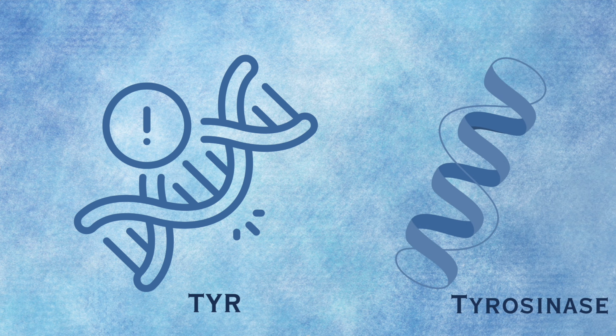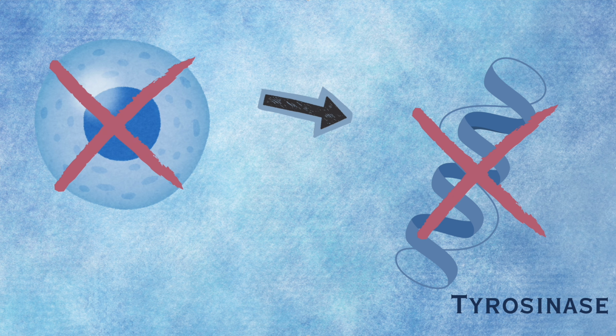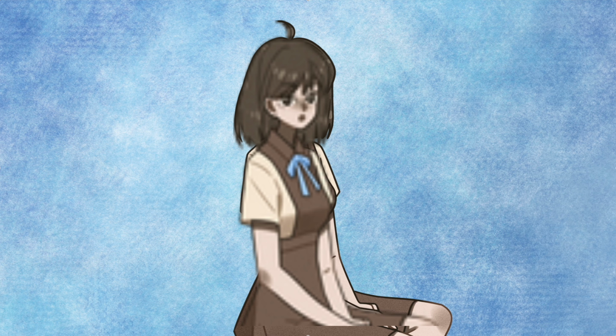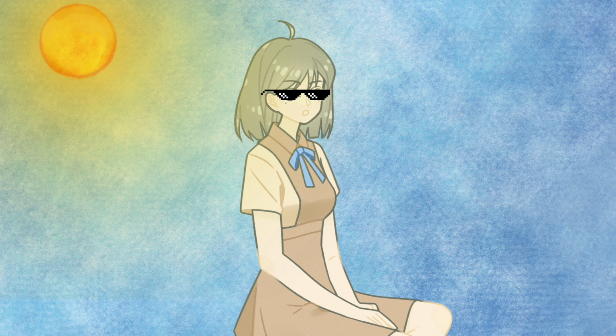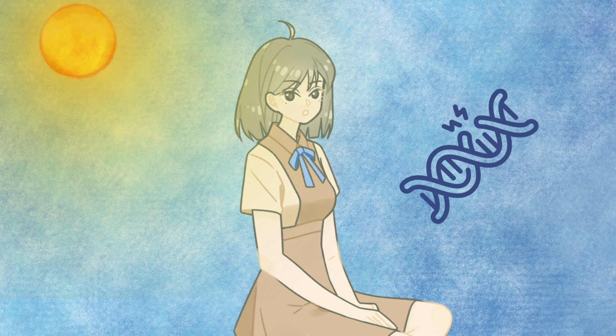When the TYR gene mutates, the tyrosinase protein can't fold correctly or loses its active state. Without functional tyrosinase, cells can't convert the amino acid tyrosine into melanin. No melanin means pale skin and hair, light-sensitive eyes, poor vision due to abnormal retinal development, and high risk of skin cancer because UV rays can directly damage DNA in unprotected skin cells. So a single genetic error changes how a protein works, and that alters both appearance and health.